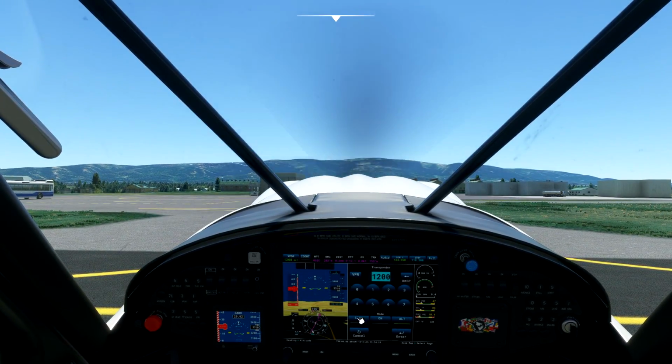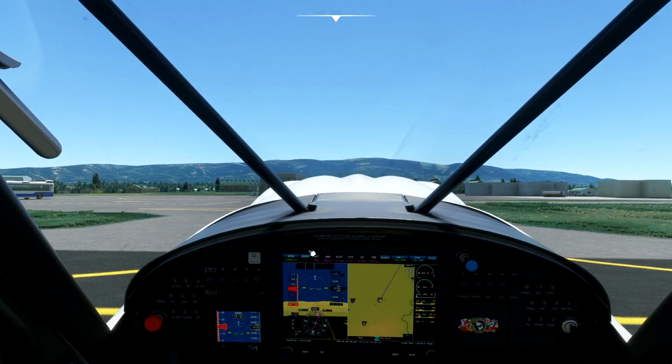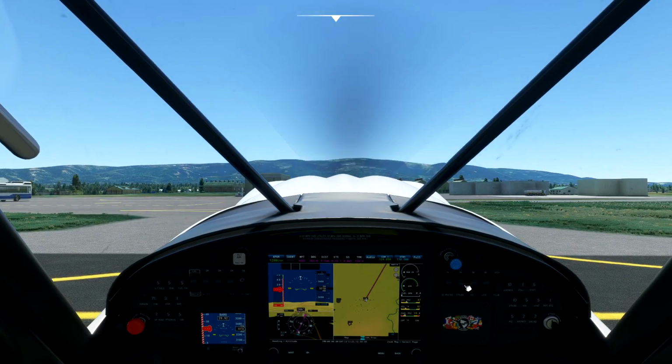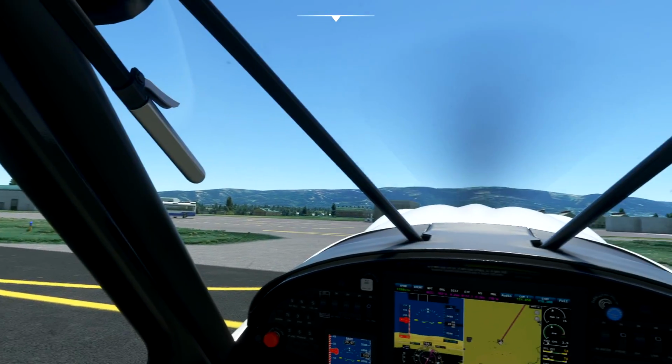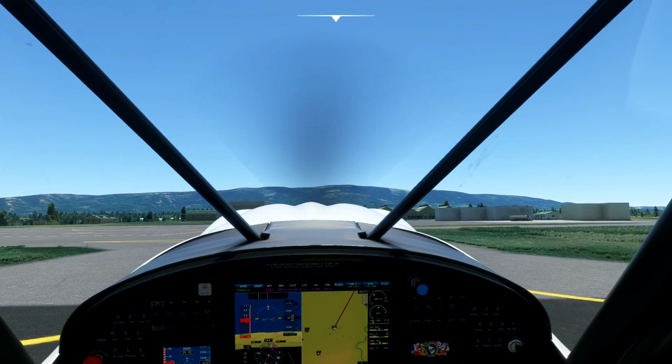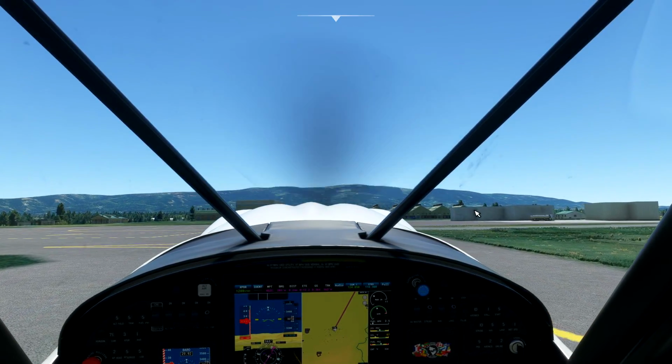Let's go ahead and clean the aircraft up here. We got our flaps up already for the braking. That's a habit I need to get into. We've got the transponder on standby, so we'll go ahead and go strobe off and landing light off as well. And we'll just taxi back over to the ramp here, straight ahead.